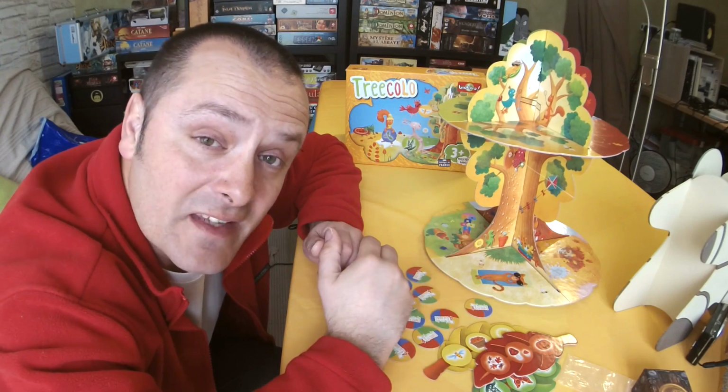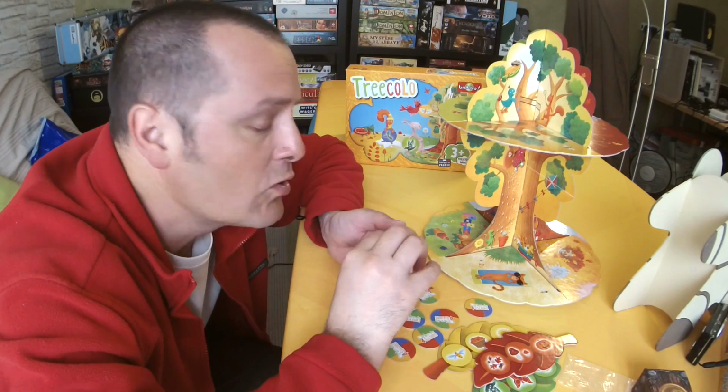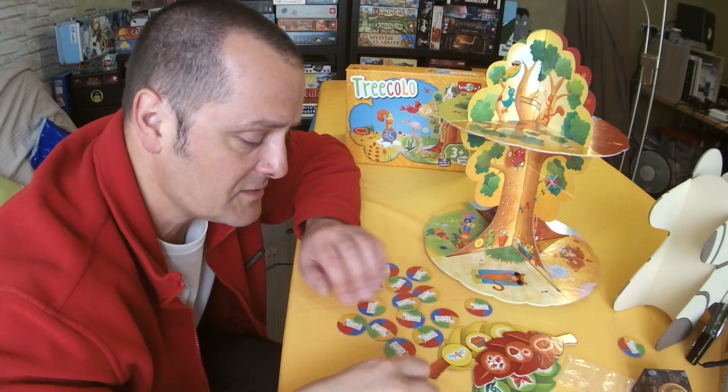Now the second version of the game is aimed for children of 5 and up, and it becomes competitive, not cooperative. You remove the saw tokens from the game and you replace them with the wind tokens.